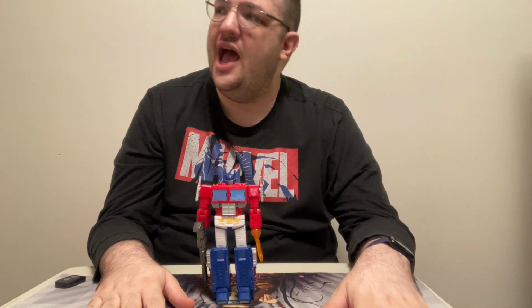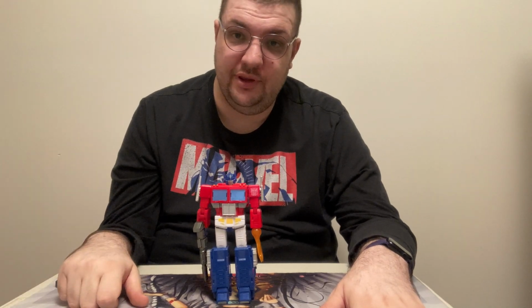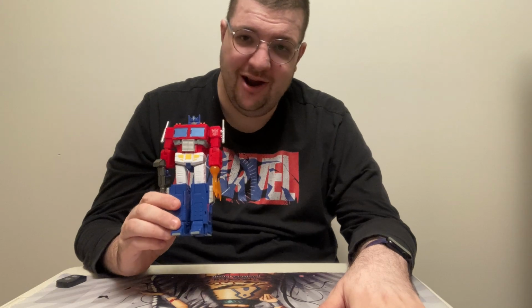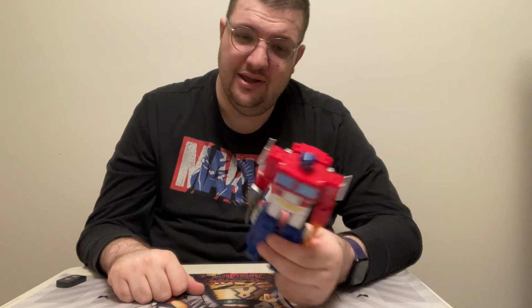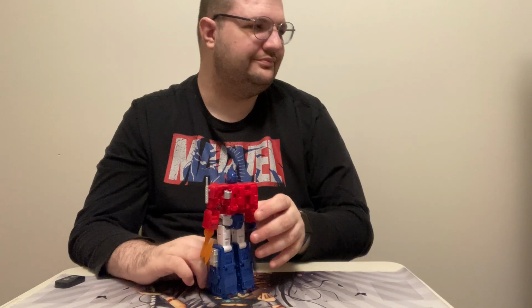And I know they've got Devastation Prime coming on the horizon. I will absolutely pick this up, but in my opinion, it's all downhill from here. I don't think that they could create a Prime as good as this Prime. Yeah, number 2, the Studio Series 86 Optimus Prime.